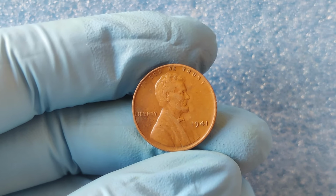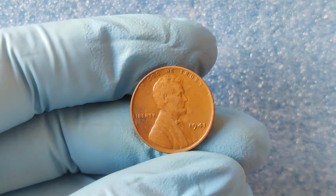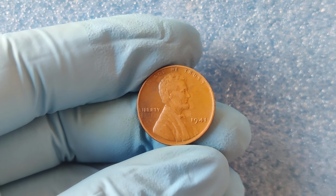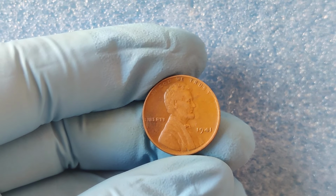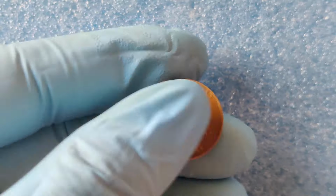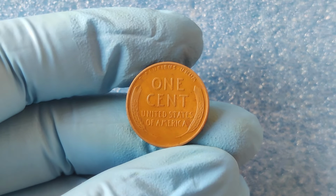Of course, condition is everything when it comes to coin collecting. To understand the value of your 1941 Lincoln penny, you need to know about coin grading. Coins are graded on a scale from 1 to 70 by professional grading services like PCGS and NGC. The higher the grade, the better the condition, and the more valuable the coin.